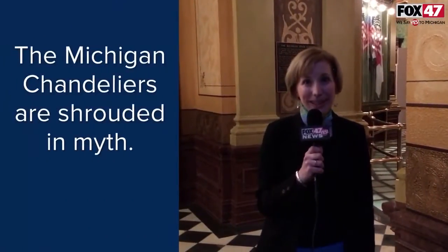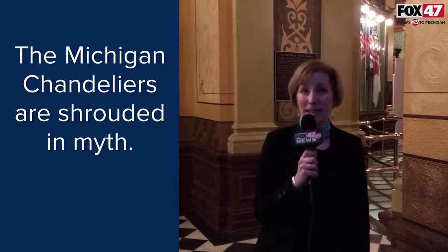Like many historic buildings, the Capitol has some things in it that are shrouded in a bit of myth. The Michigan chandeliers are a perfect example. Had you come on a tour of this building 40 or 50 years ago, you would have been told that the big Michigan chandeliers that hang in our corridors were actually made of copper.